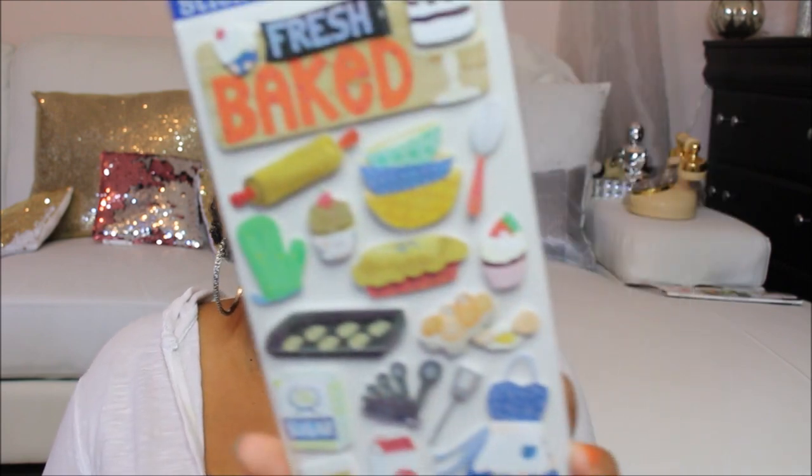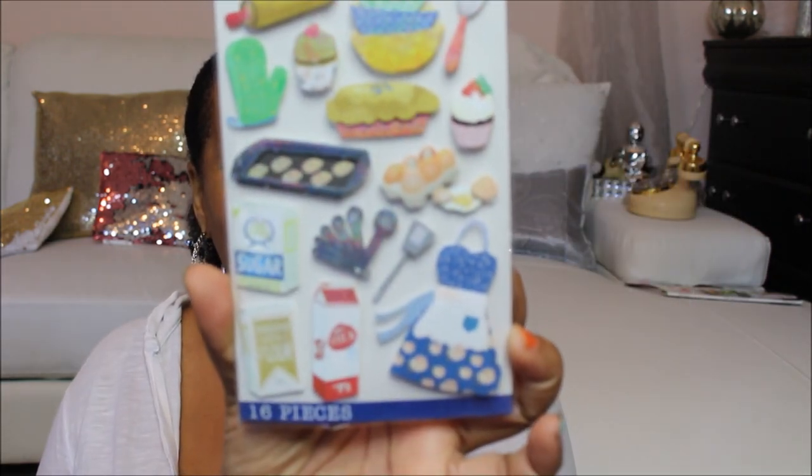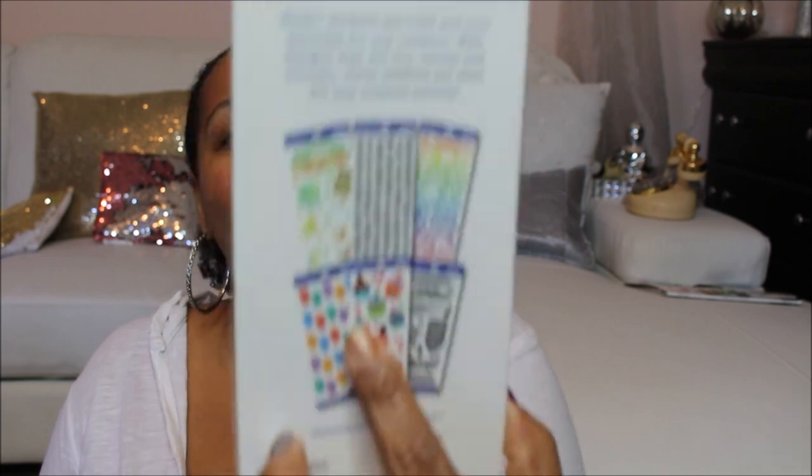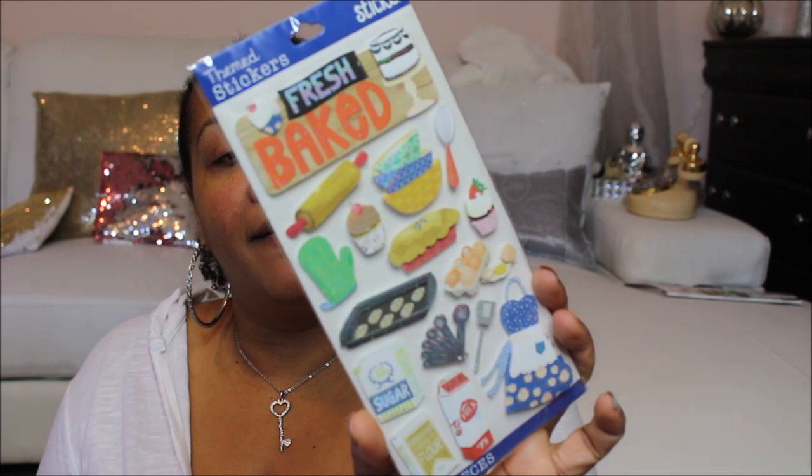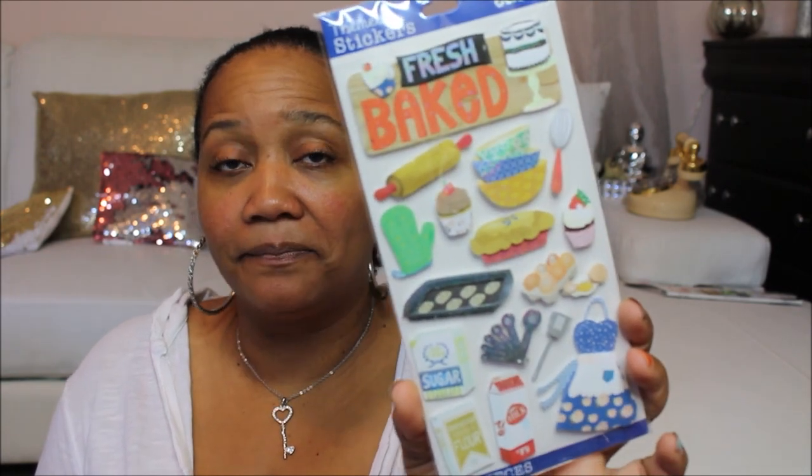They had the cutest stickers, so I got these. These look like stickers you get from Michaels, and I think they do carry the Sticko brand if I'm not mistaken. But do y'all see these? These are so cute. They are the baked food themed stickers. I got these. I have a recipe planner that's just for every day, and then I also got a couple extra to go in my fair planner.